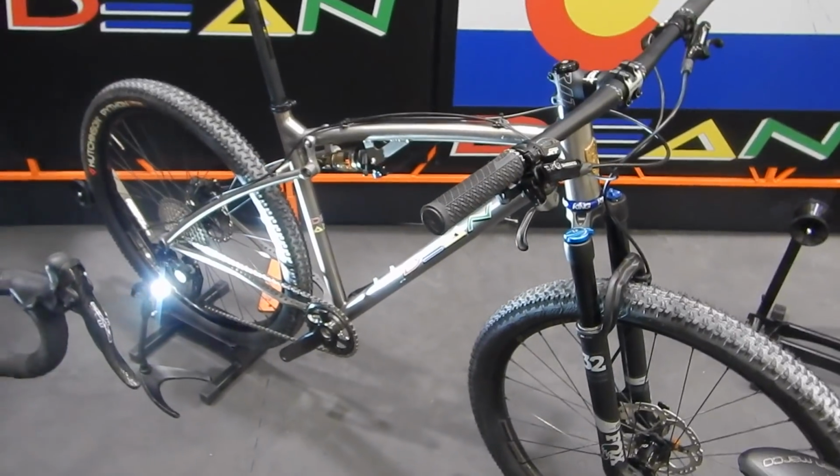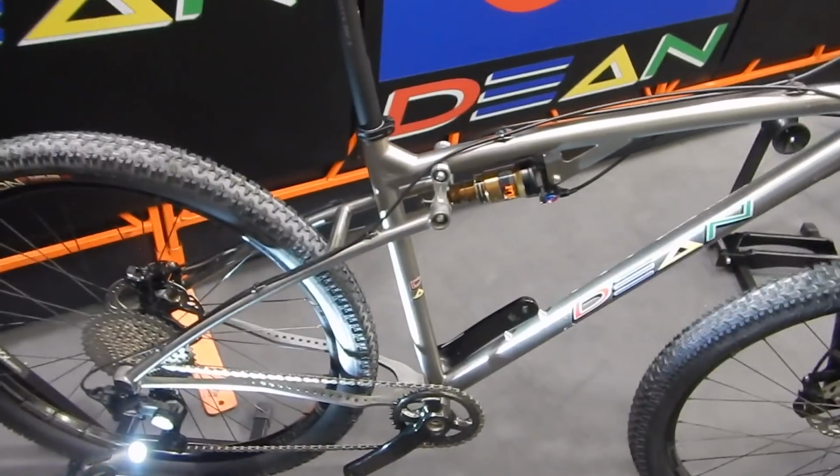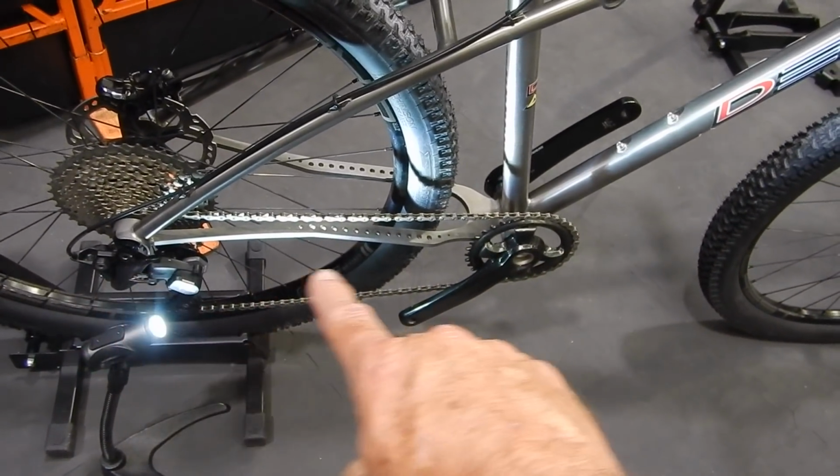Now have a look at this. This is a Dean titanium mountain bike. And take a look down here. We've got a rear suspension, but take a look. There's no pivot. They just rely on the flex of the titanium.